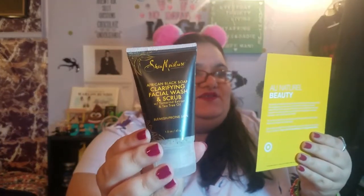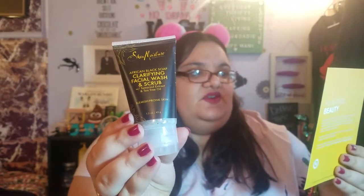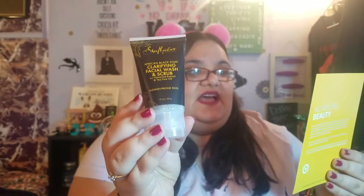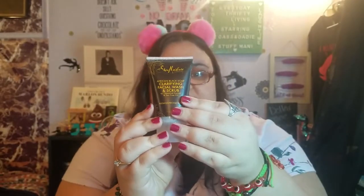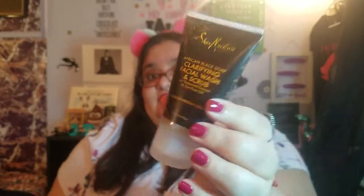First item here is the African Black Soap Clarifying Facial Wash and Scrub. African Black Soap absorbs impurities, controls excess oil, and detoxifies skin, while tamarind extract and tea tree oil brighten and clarify. This is cruelty-free. This is 1.5 fluid ounces. This is for blemish-prone skin.